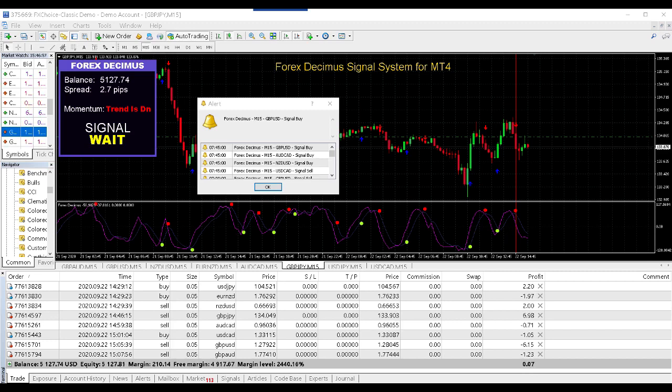called the Forex Decimus. I just received this program yesterday, and I'm trying it for the very first time this morning on my demo account. It's basically a signal system that gives you pop-up alerts. Right here you can see the pop-up alert for the different buy or sell signals.